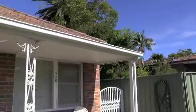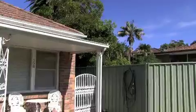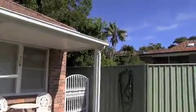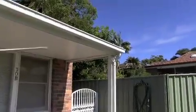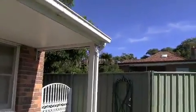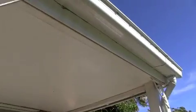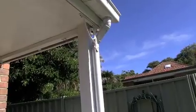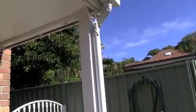The awning or the roofing over the front porch area, fibro soffits, really no evidence of leaks. The gutters have been backflowing over the rear side of the gutter with a bit of moisture markings to the timber fascias, a little bit of weathering of those timbers, or ideally they need to be painted up and properly sealed.